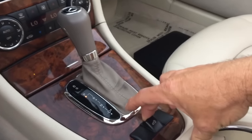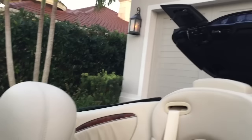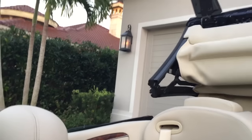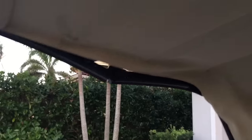And if you want to run the power top, we do it this way. Well, I would put it up. So let's see. Top in operation. Press down on that guy. Up comes the top cover. Up comes the soft top. The beautiful headliner in that thing. The soft tops are so nicely finished in these cars.